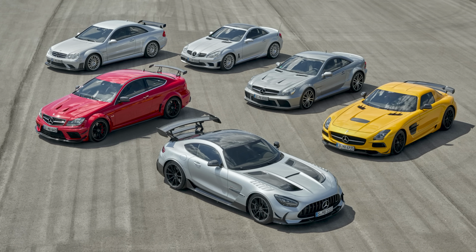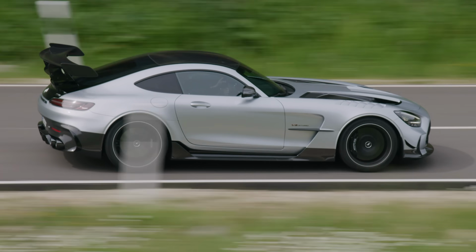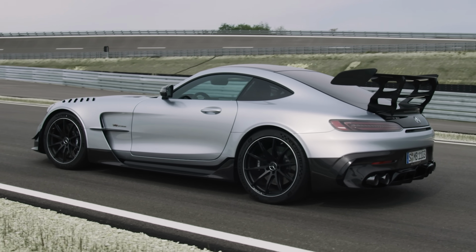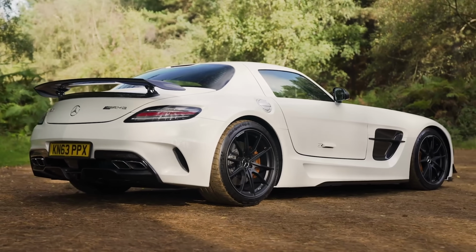Mercedes hasn't said how much the new AMG GT Black Series will cost, but all Black Series cars are expensive and very exclusive, so you can bet it'll cost significantly more than the £190,000 GTR Pro. But if you're wealthy enough to afford one, it'll probably hold on to its value pretty well over the years. After all, that's exactly what happened with the last Black Series model, the SLS Black.